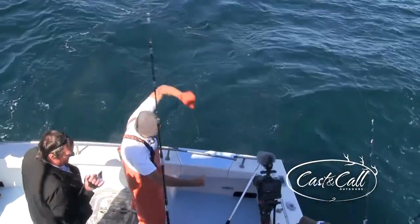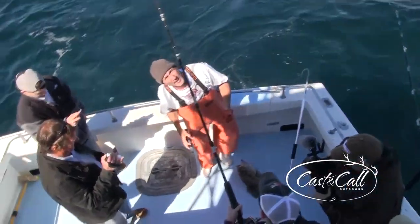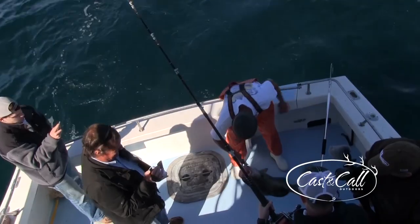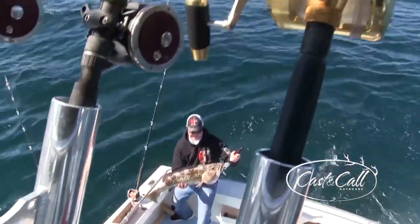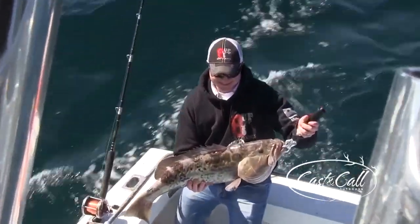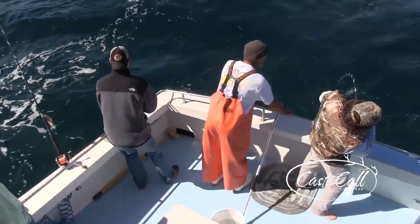Come on. There you go. Oh, yeah. There you go. Woo! We can't keep that one, can we? No, no. Got that fish. That's a good fish right there. My goodness. Here you go. Good technique, Steven. Thank you.